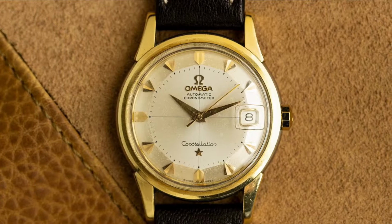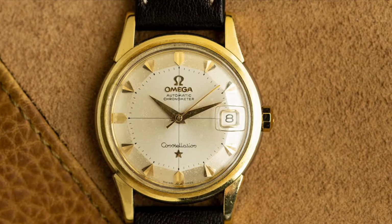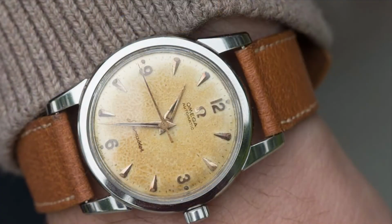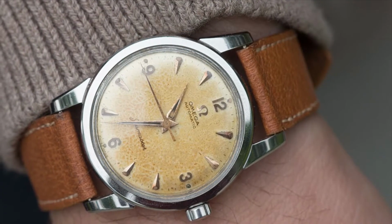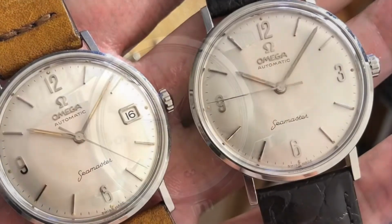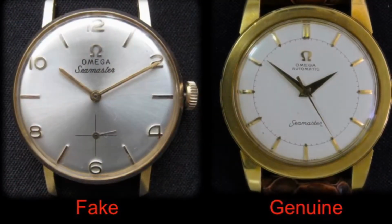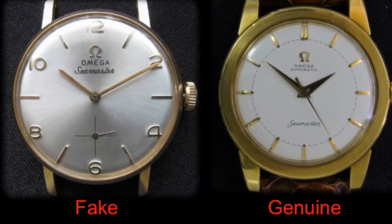Buying a vintage Omega watch is without a doubt the best possible way to buy luxury timepieces on a slim budget, with some models costing as little as $300 to $400. In this video, I will show you a simple and essential 5-step process to check if that Omega watch is a good deal or an authentic piece.